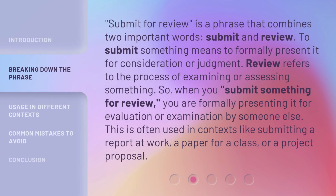Submit for review is a phrase that combines two important words, submit and review. To submit something means to formally present it for consideration or judgment. Review refers to the process of examining or assessing something. So, when you submit something for review, you are formally presenting it for evaluation or examination by someone else. This is often used in contexts like submitting a report at work, a paper for a class, or a project proposal.